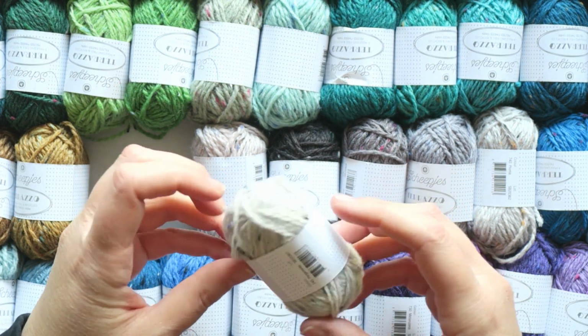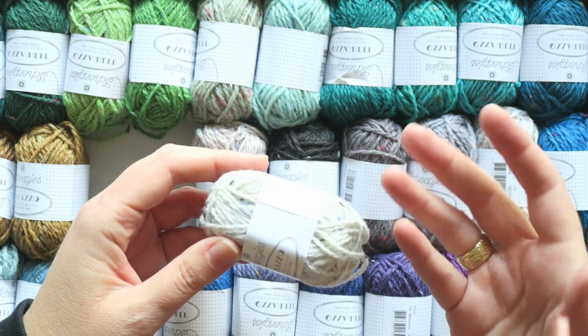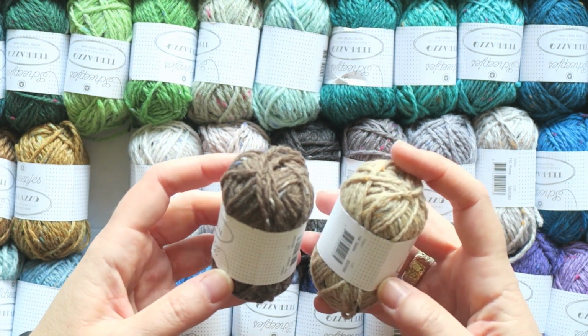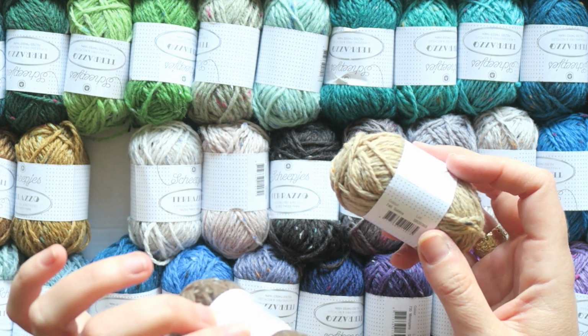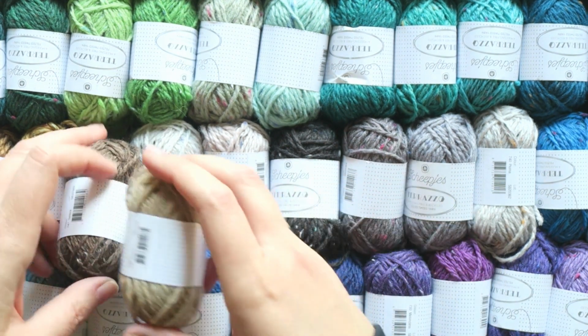And then this one is Pergamena 745. It's a light gray. Again, I prefer this kind of color. And then these two browns are just very unappealing to me. Just my personal taste. 746 Sabia and 747 Tortora.